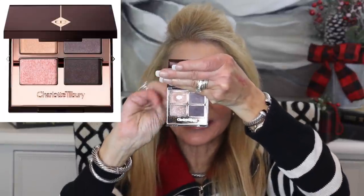And then I have one more of these, and again, they have a lot more than these on the website. And this is the Uptown Girl palette, and I used a lot of that one. And again, it has a beautiful set of lid and brow colors right there. And then it has a rather dark, dramatic brown. And that is a great palette to do a smoky eye with, especially if you've got a great Christmas party coming up.